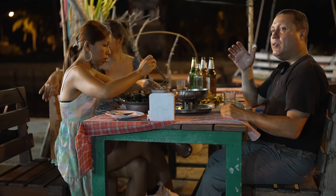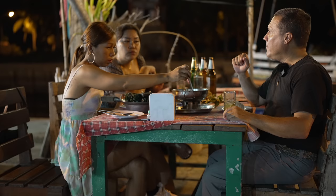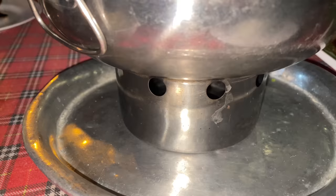But all you gotta do is get 10 minutes in either direction out of that zone, and you're eating at local spots like this, where I'm the only falang here, right? Y'all see any falangs? No. I like to go to places where most of the time I'm the only falang there. If I go there and it's full of falangs, it's not for me.